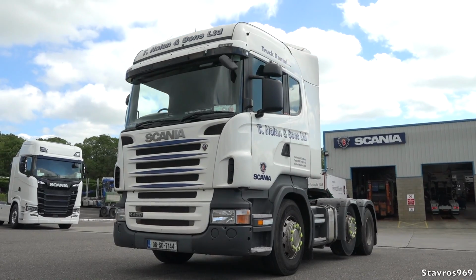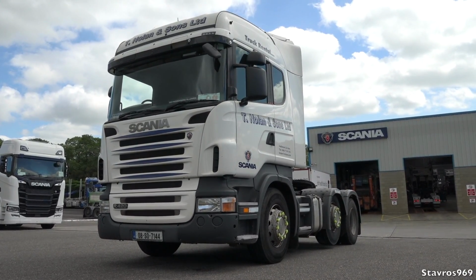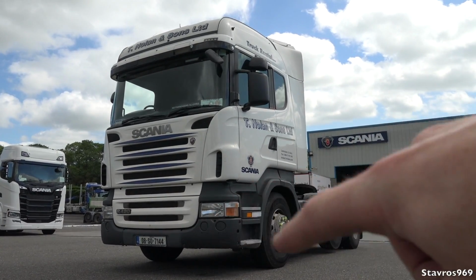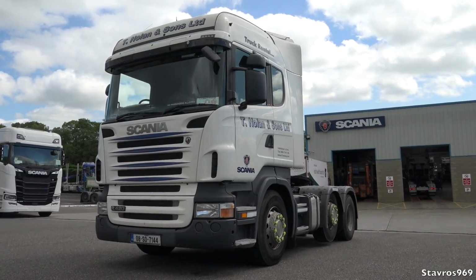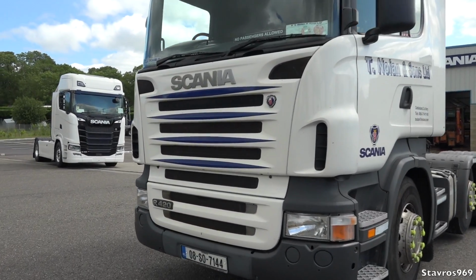The R420. Okay, checking out the exterior then. It is a pretty basic 6x2 R420 here from 2008. So we don't have any spotlights or fog lights on the front bumper. We don't even have any spotlights there on the top visor. Yeah, pretty basic, as I said. But anyway, let's just walk in.